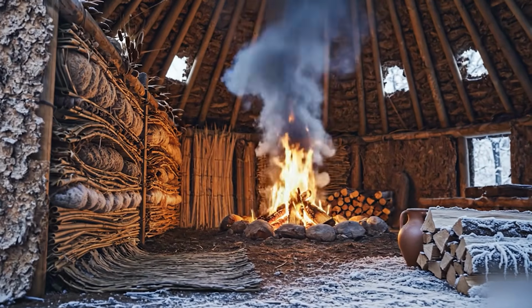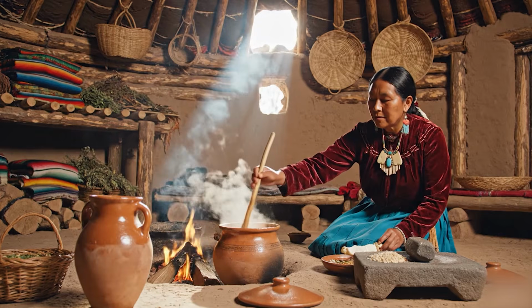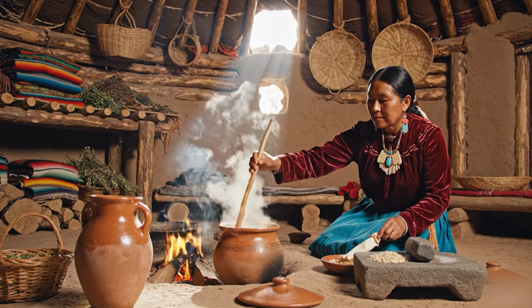How difficult do you think it was to maintain such an ideal temperature throughout the winter? And would you like to learn about the secrets of creating these unique fabrics in the next chapter?